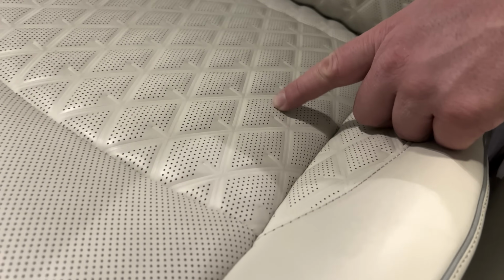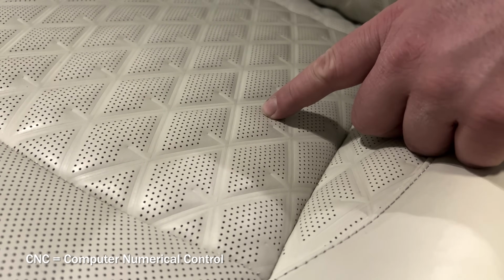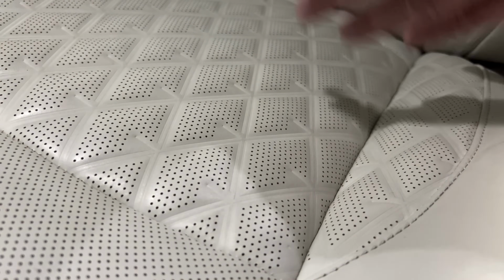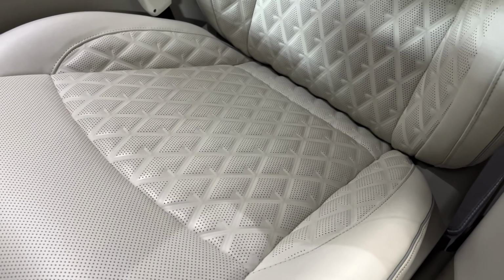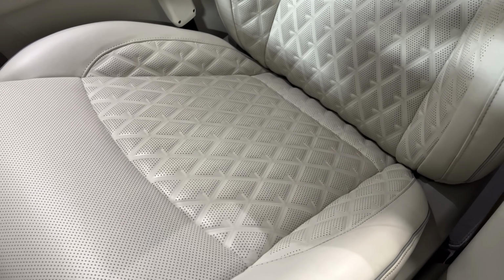The perforated patterns are CNC, which is computer controlled, punched into this type of vinyl. This is not a sewn seam. This is probably some sort of an embossing, which is giving them that look. The alignment of this type of pattern on the flat stock material, the sewing tolerances, that is all a headache.